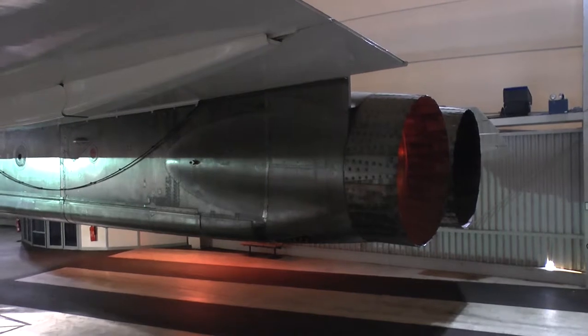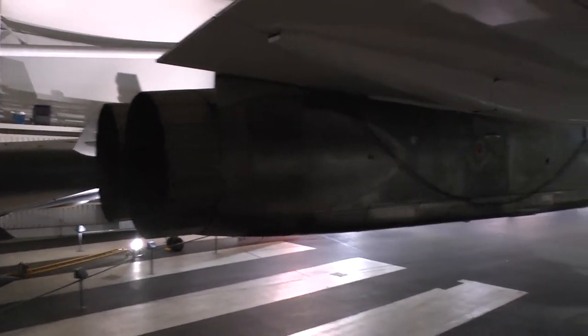What we're going to do now is we're going to get into Concorde 001, the prototype. The prototype has different kind of bare titanium fairings for the engines, as you can see. And it has a back hatch. And we're going to walk straight into that.